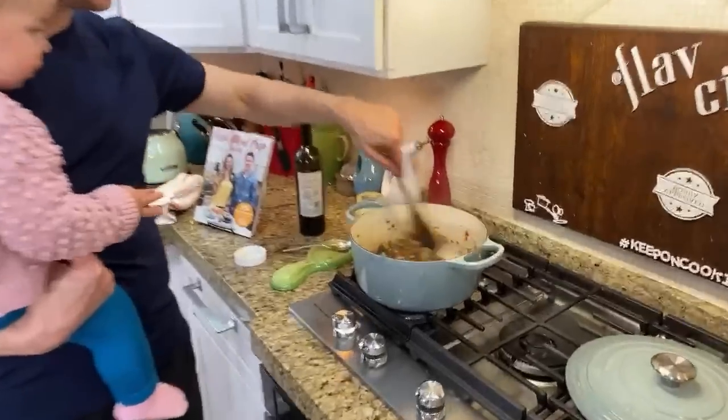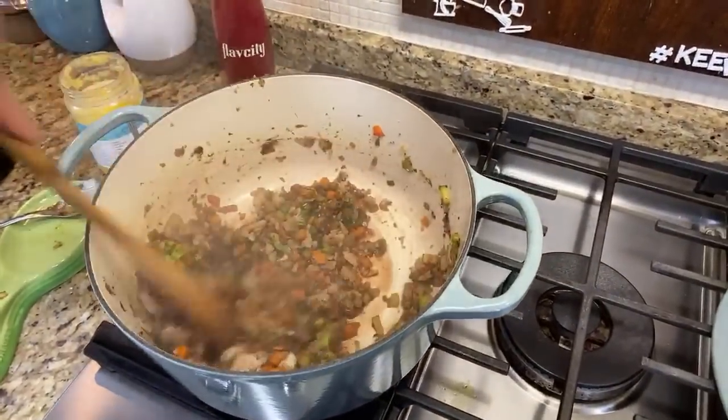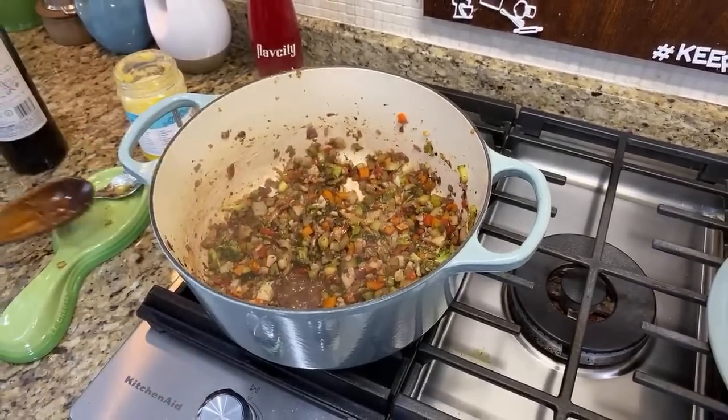Check it out, Art. Red wine's in. It deglazed the bottom of the pan. It's going to get some of the sticky bits off there. I'll let that reduce almost all, and then I'll add the Rao's.